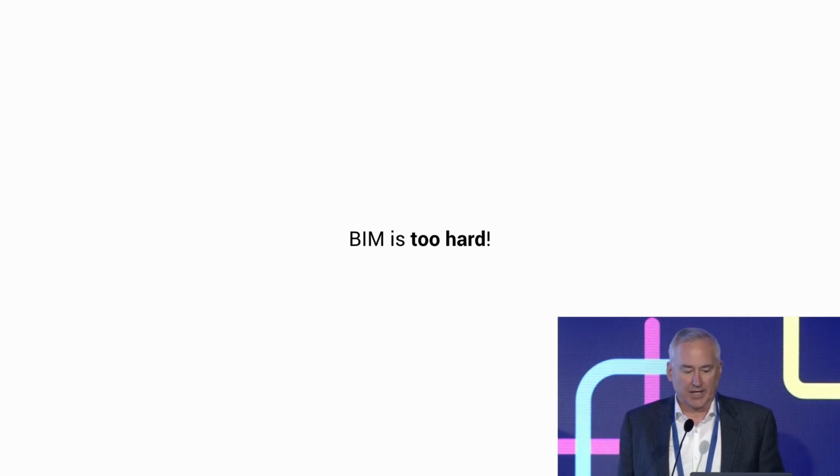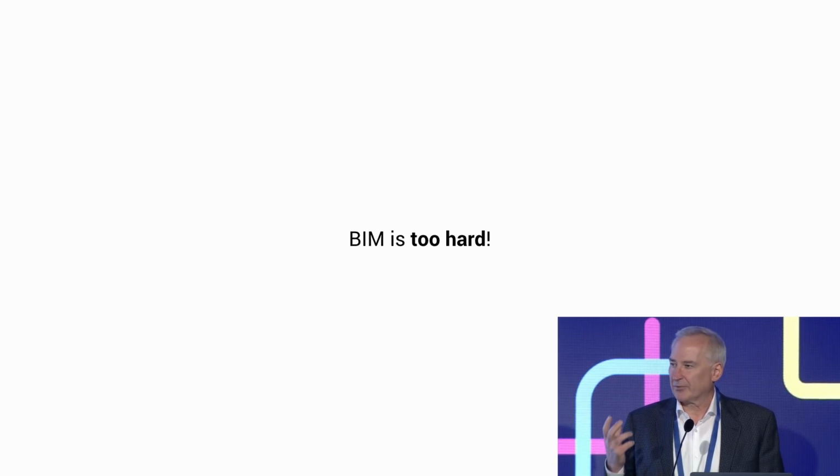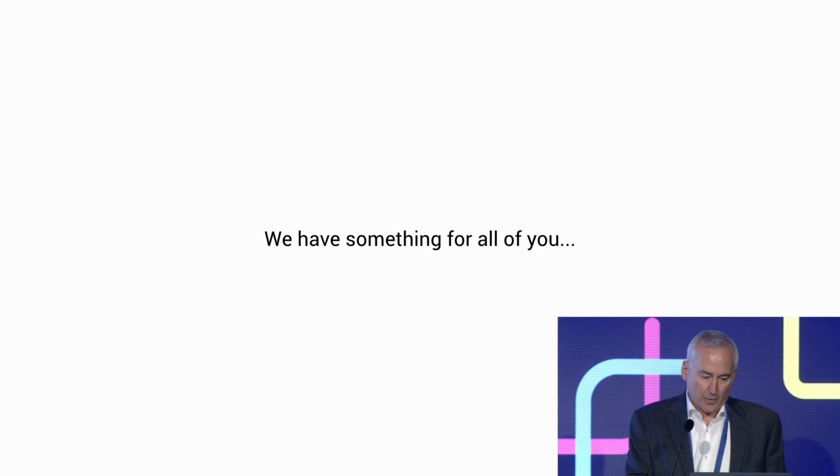The concept of building information modeling is amazing. The idea of building a virtual model of your building and running that through its life cycle on your desktop is amazing, but the idea of building a high fidelity BIM is generally just too much work. Well, we have something for all of you.